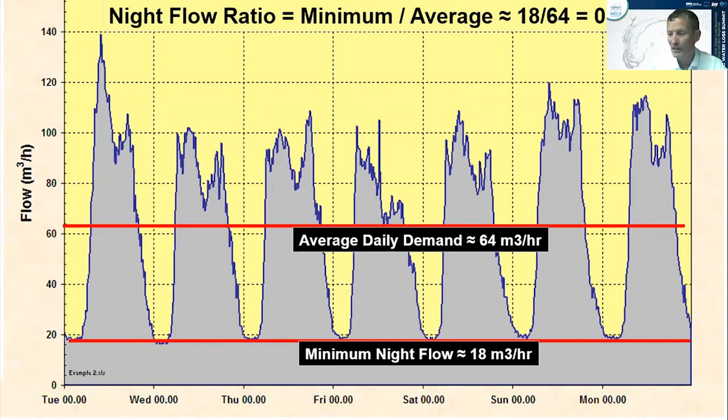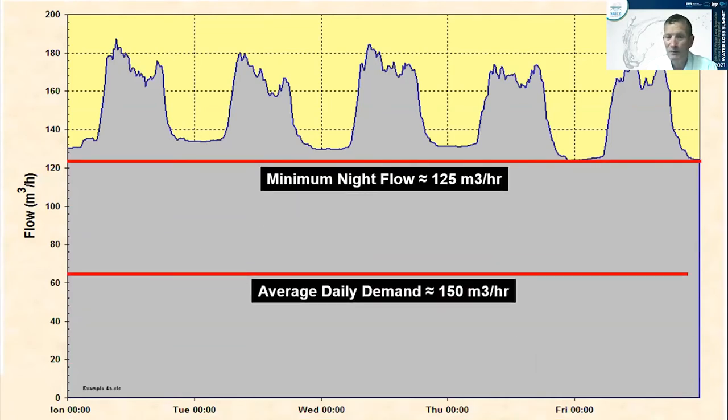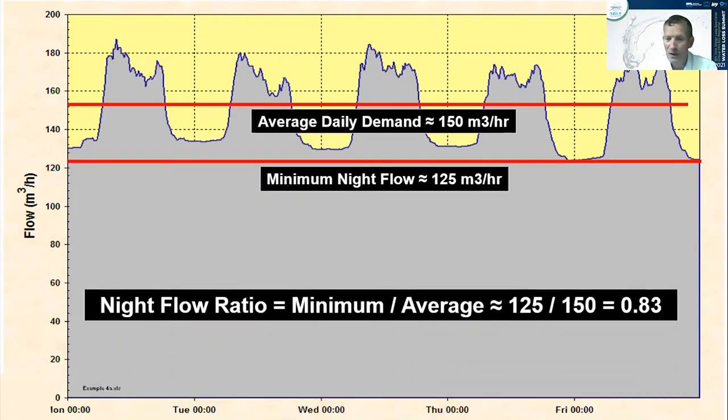And many of the areas we deal with, particularly in South Africa, 0.28 is really good. I mean, some of the ones we get are pretty horrible. Here's one here. This is one of the horrible ones. If we do the same calculation here, you take the minimum night flow and the average daily demand, you divide them, and we're up at 0.83. Now, that graph that Bambos showed at the very end of his presentation had a profile that was very similar to this. And this is typical of areas with astronomical leakage that have typically been on intermittent supply at some point, or simply just never had any maintenance done to them.